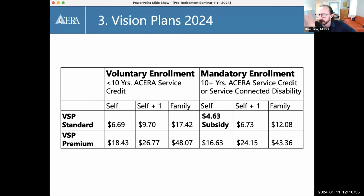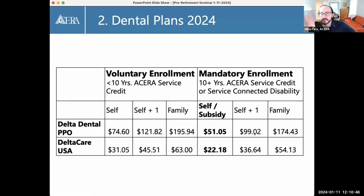And then there's a question: is the plan premium paid 100% by the county? Well, if you're asking about the dental and vision premiums and whether they're paid 100%, it is for the self premium, if you have at least 10 years of Acera service credit.